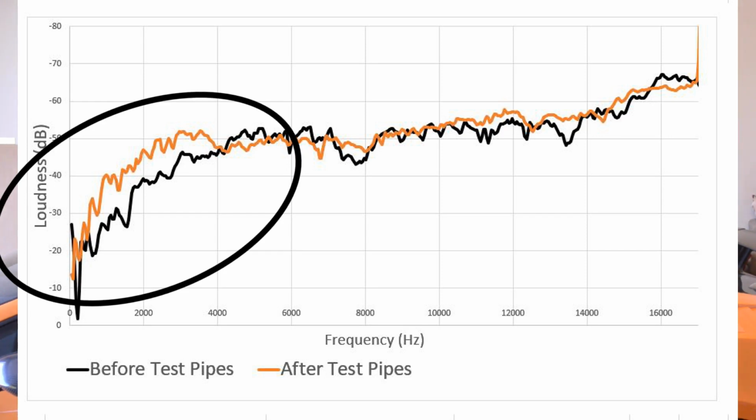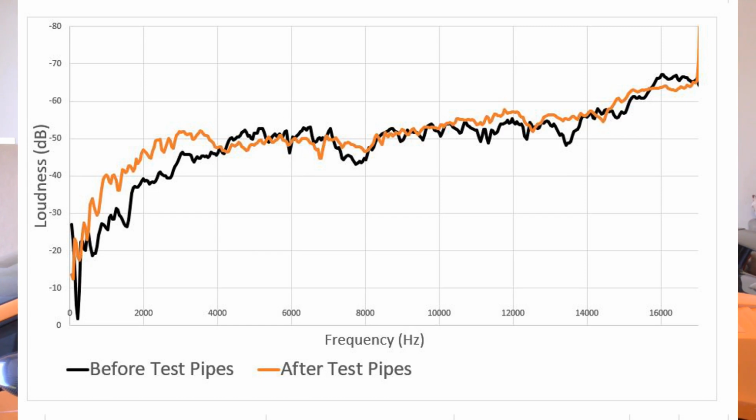So overall, pretty much the same. I was honestly surprised. I think a lot of it's cognitive bias, and I thought there was a huge difference, but it turns out there really isn't whatsoever.